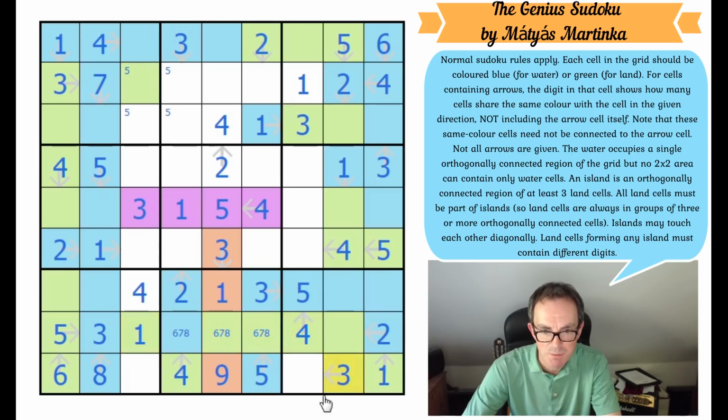And why is that a problem? Well, once this turns green, those have to turn green because they're part of a 4-cell tetromino, all of the same colour because of the 3 clue. And look at this 5. This 5 cannot orthogonally connect to the rest of the water. So that does not work.